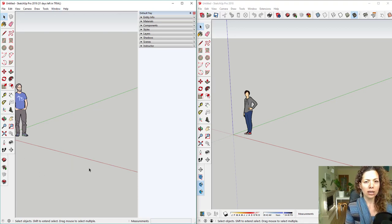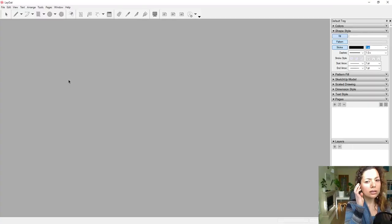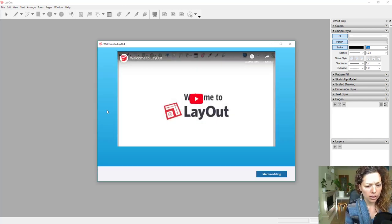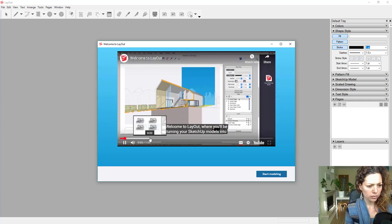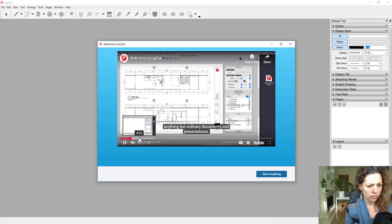Let's check out Layout now. So I'm opening Layout right now. It looks more or less the same, mainly visually. Okay, so welcome to Layout. Welcome to Layout, where you'll be turning your SketchUp models into anything but ordinary documents and presentations.